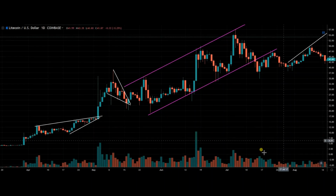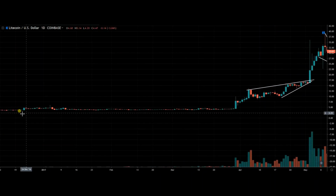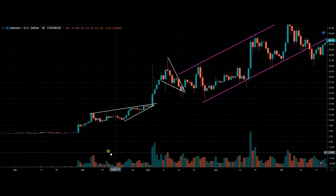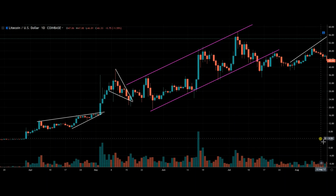Okay, let's get into it here. So this is the very start of LTC. You can see back here, I'm not going to go back into this action, because it would mean zooming really far into the small action. So this is pretty good here. I'm starting down at $4 or $5 Litecoin.